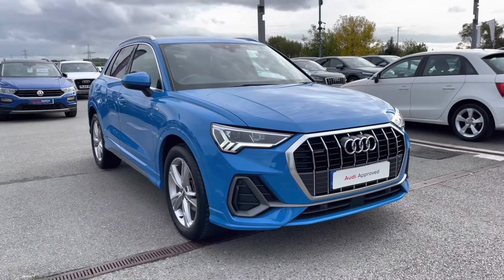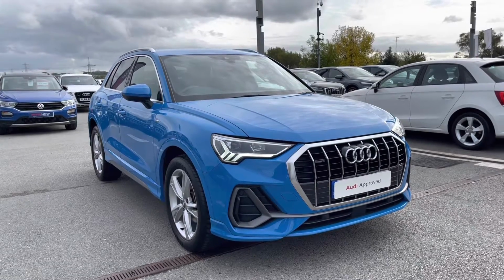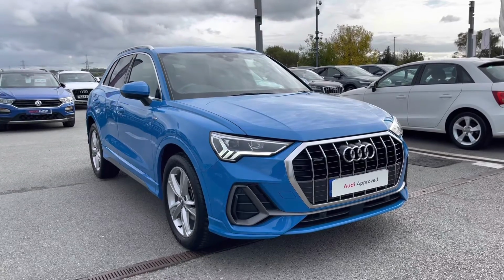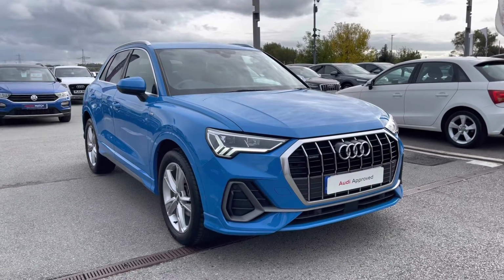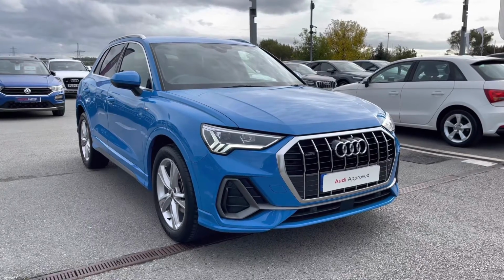My name's Fiona and today I'm really excited to show you the stunning Audi Q3 S-Line Quattro that we've just got into stock here at Blackburn. So if you are interested throughout the video, then please don't hesitate to call 012 54 868 216.